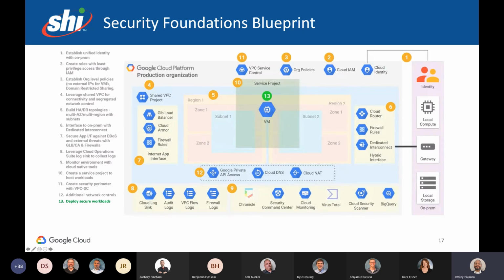10. Host resources in a service project, and then protect the service project using a VPC security control. Lastly, utilize additional network controls such as Google Private API Access, Cloud DNS, and Cloud NAT, or Network Address Translation. So by following Google's holistic approach to security, customers can ensure that their cloud environment is highly protected.